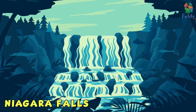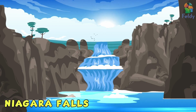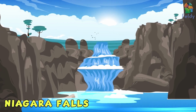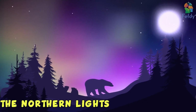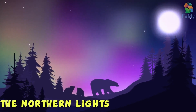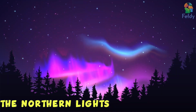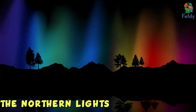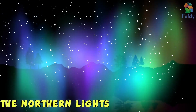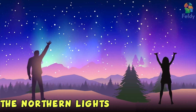Niagara Falls. Niagara Falls in Canada is one of the largest waterfalls in the world. It is one of the largest tourist spots. Northern Lights. Up in the northern skies, Canada puts on a dazzling light show in the sky called Northern Lights. Imagine shimmering greens, pinks, and purples dancing across the night sky. We will learn more about this later on.